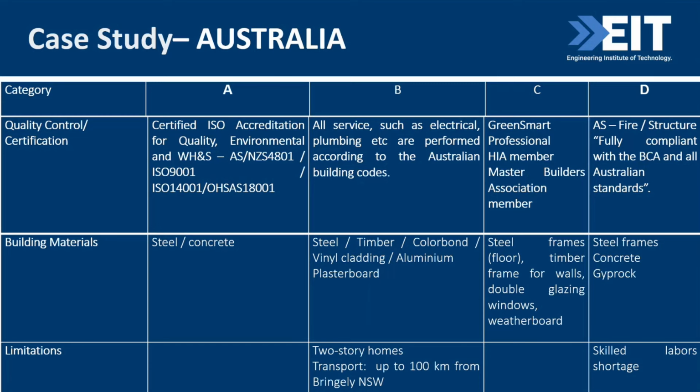And other parameters that we also need to look at when you are exploring this area, prefabrication and modular construction. As you can see here in Australia, we also targeted quality control of building and construction materials, pretty much the traditional ones, like steel, concrete, timber, aluminum, plastic boards. Also, when these companies start a project, they have the ISO certification regarding quality, environment, and work health and safety. They are accredited. Also, company B mentioned electrical and plumbing performance and codes.